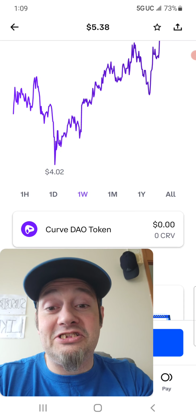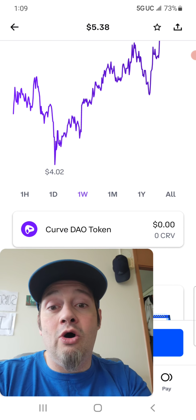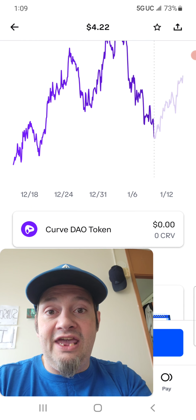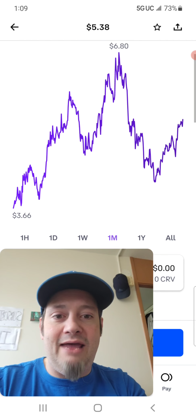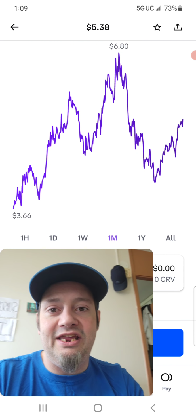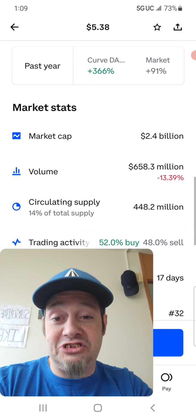So I wouldn't say this is the best time to purchase this right now, but Curve is a good crypto. If you wait for a dip, down to $4.19 or so, that would be a good time to buy. Or even maybe down here, if you can't get it there, I would settle for like a $4.70. So you want to try to get it at the best time possible.